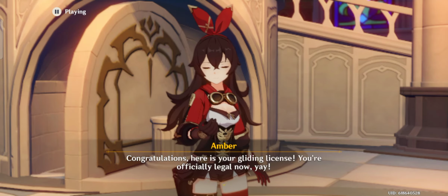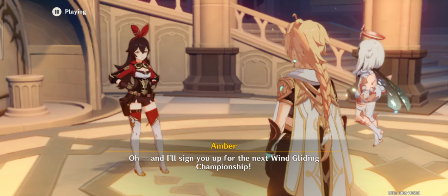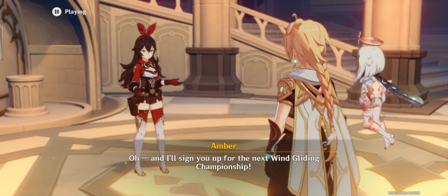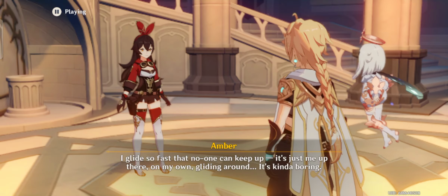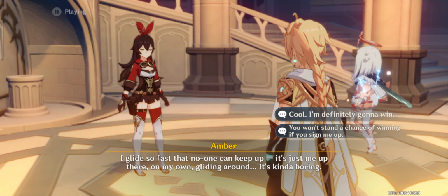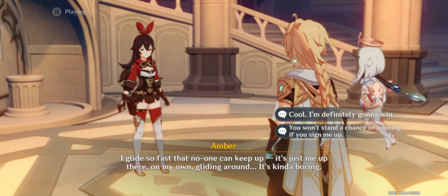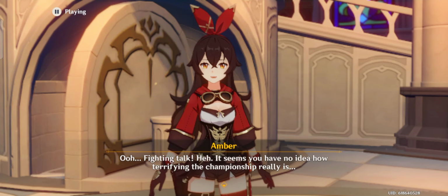Congratulations! Here is your gliding license. You're officially legal now. Yay! I'm not surprised, though. You are a natural after all. Oh, and I'll sign you up for the next wind gliding championship. I glide so fast that no one can keep up. It's just me up there, on my own, gliding around. It's kinda boring. Whoa, fighting talk.